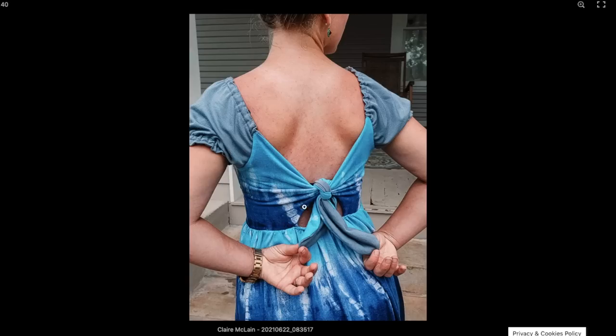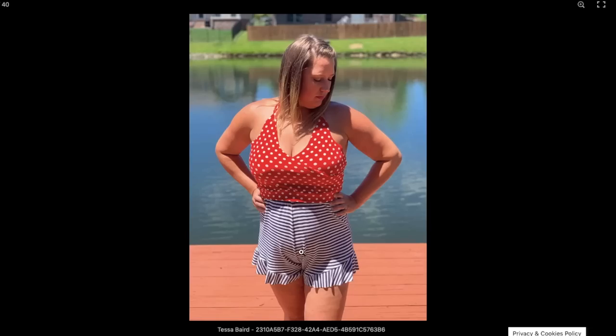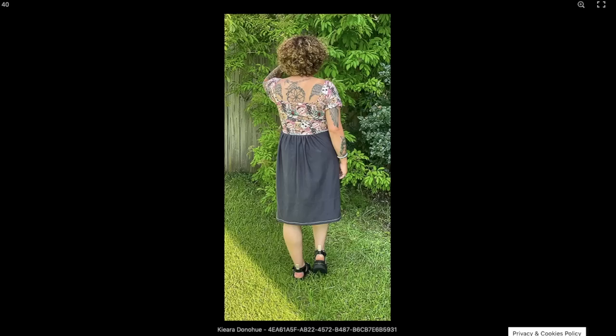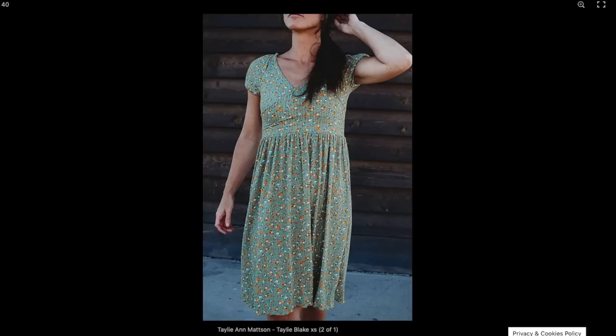Tie back is nice. I mean, you do get a little bit of a peekaboo, but it still covers your bra. This is the shorts from the last pattern, and she combined it with this. Yeah, it's a sweet, I like the cross front. It's a sweet little pattern.